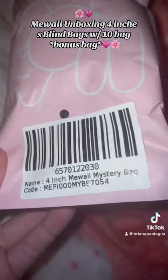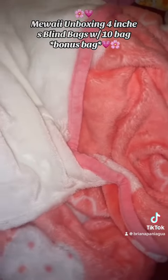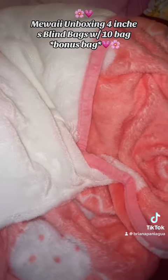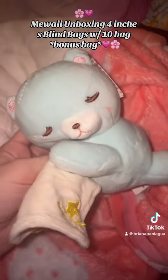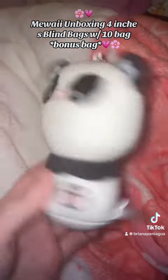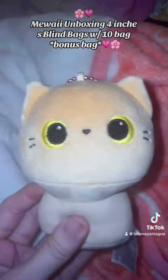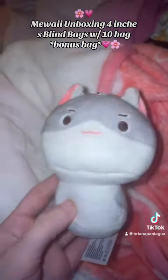It's the 4-inch Mewaii mystery bags. So I wanted to show you guys each and every one of them that I got. So the first one I got was this one. It's very cute. I also got this one, the little panda one. I also got this one, this really cute kitty. This kitty, this one I like to say looks like Kyrie.